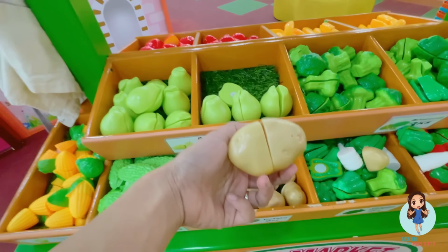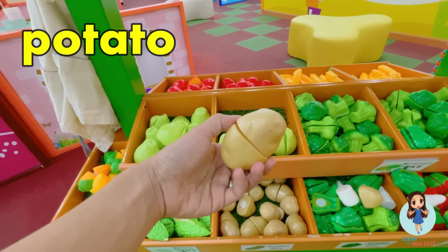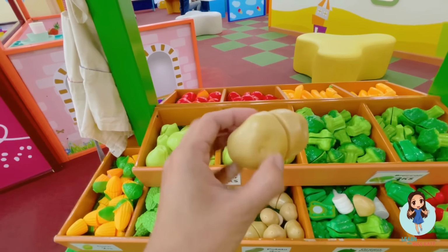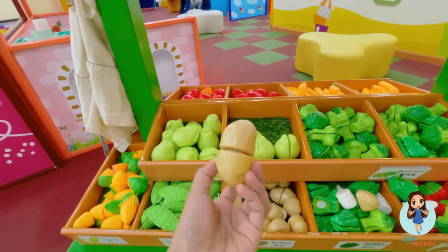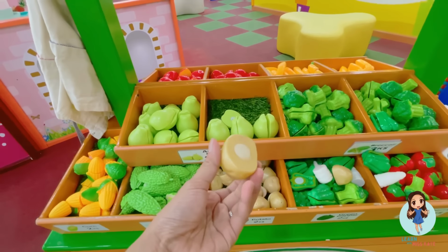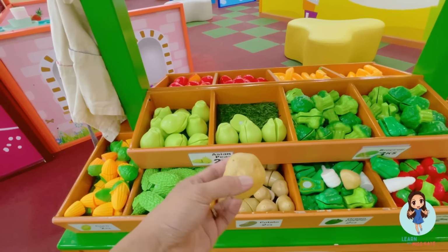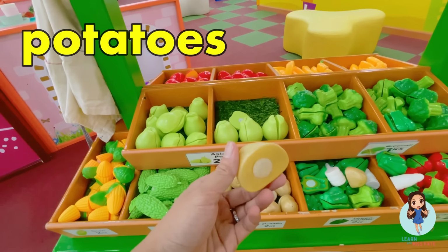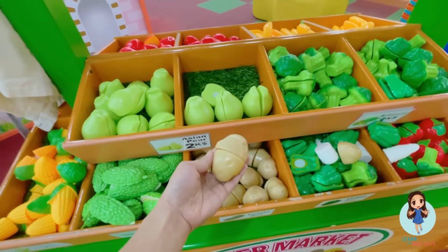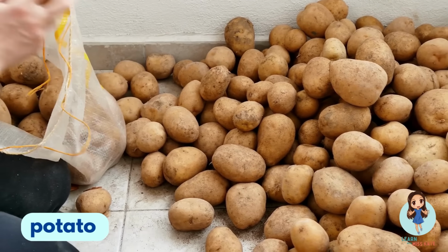Next, let's talk about potato. Potato is not only delicious but also nutritious. It's a great source of vitamins and minerals, especially potassium, which is important for our muscles and heart. We say potato for one, and potatoes for two or more. They are used to make kids' favorite French fries. This is a potato.